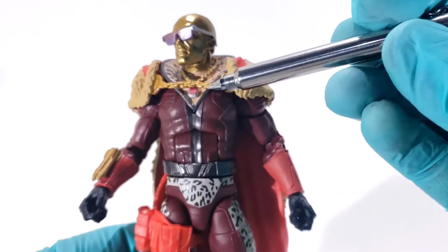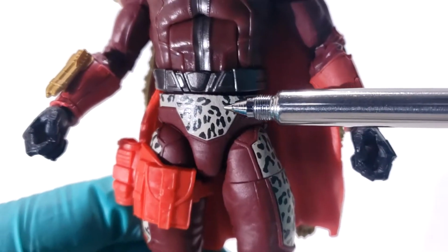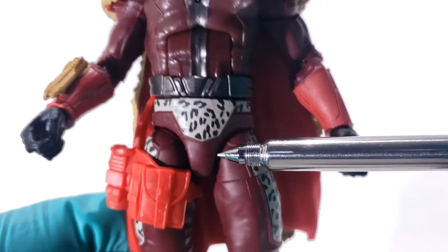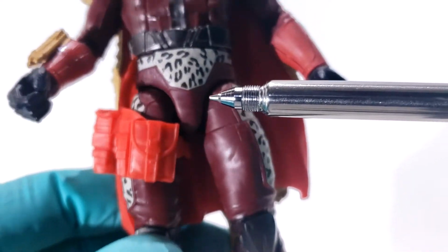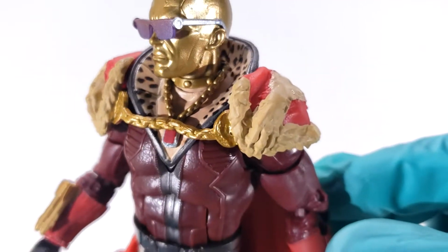He got the nice gray right there and everything. Got the nice gray going on in the belt, if you can see. Got the leopard print along the crotch area, along the waist, along the hips. Looking good. And again, great detail, great articulation on this guy. I will have tons of fun with this.